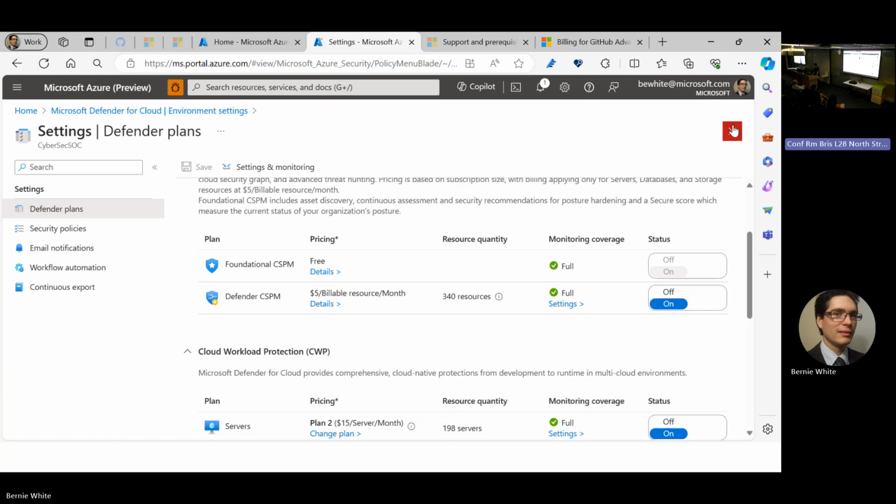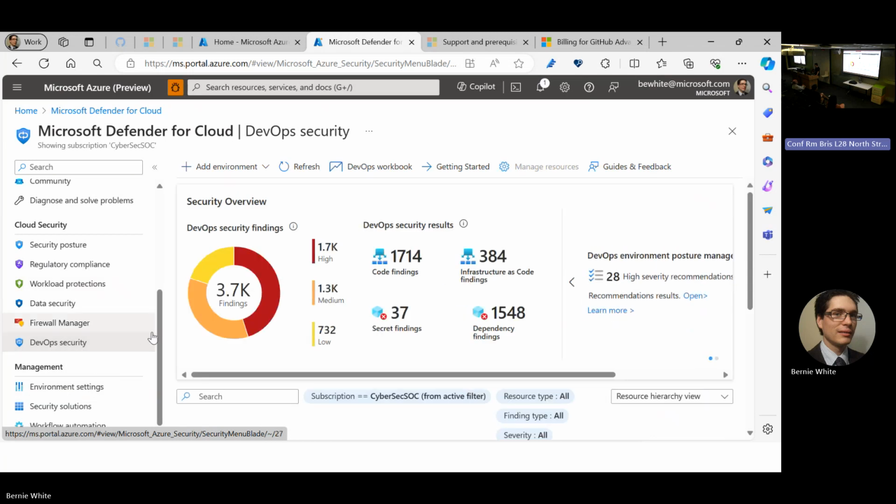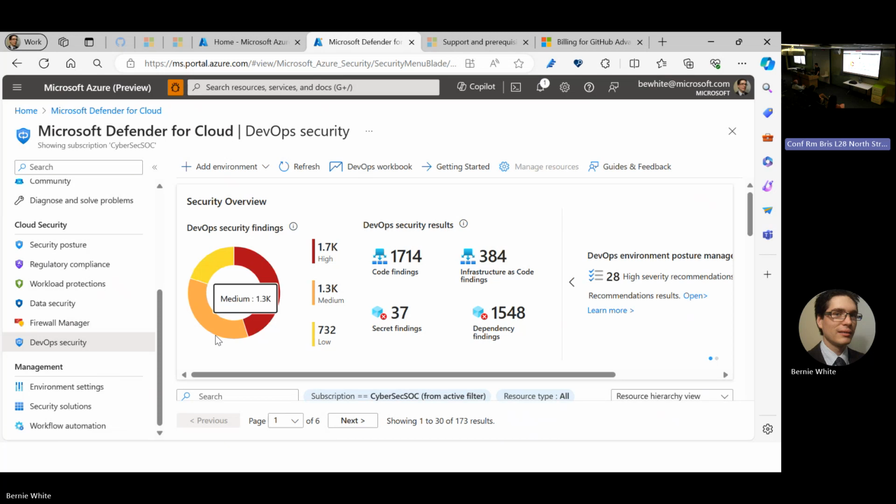Yeah, so for Defender for infrastructure as code, basically DevOps security, that'll also handle other code-based security as well, if you have GitHub Advanced Security enabled for either GitHub or Azure DevOps. It'll basically suck all those findings into a central location.